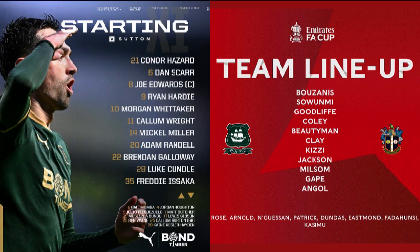They bring a couple of substitutions for Sutton United. Coley's coming off, and it's going to be Patrick who comes on. And then the players coming on that I've been dreading. Fadahunzi, thank you. Fadahunzi comes on, he's a big unit for them, and a striker.